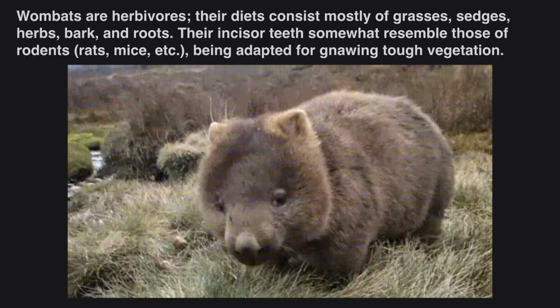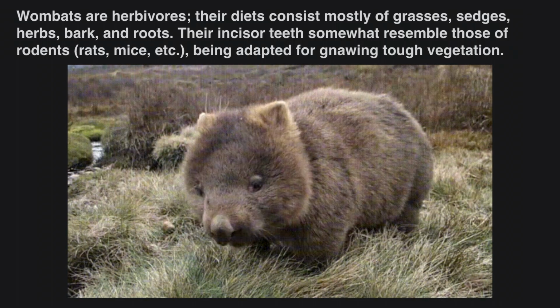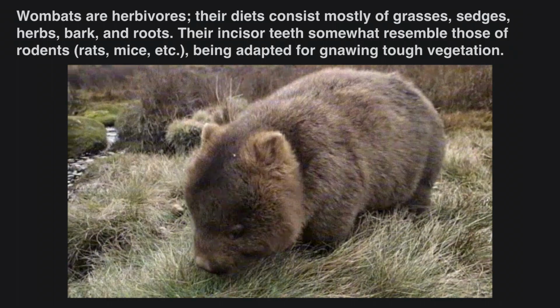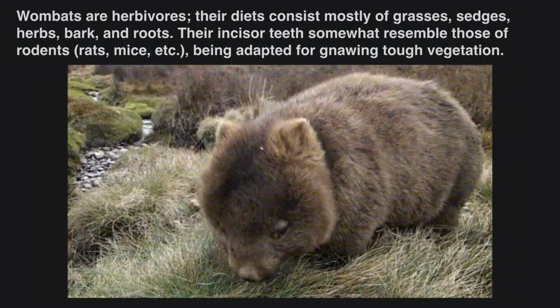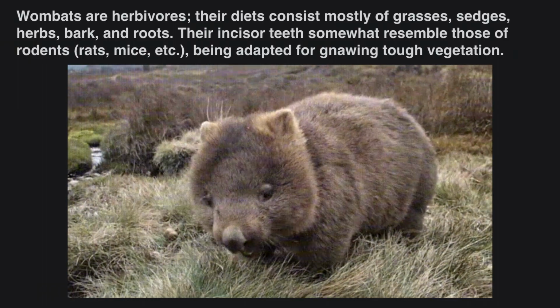Wombats are herbivores. Their diets consist mostly of grasses, sedges, herbs, bark, and roots. Their incisor teeth somewhat resemble those of rodents, rats, mice, etc., being adapted for gnawing tough vegetation.